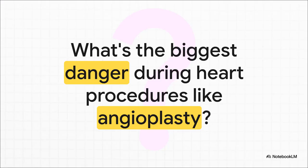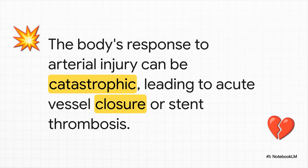So what is that danger? Well, it's not just about the blockage they're trying to fix. The real, immediate threat is the body's own defense system kicking into overdrive and, well, making the problem even worse. See, the very act of forcing an artery open actually injures its inner wall, and the body sees this injury as a wound that needs to be plugged, fast.